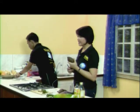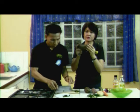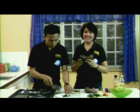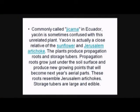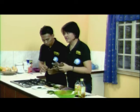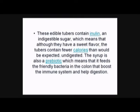So while you're cutting that one, this yakon actually can help a lot when it comes to controlling the blood sugar because it has a good amount of fiber. If you look at this kind of root crop or tuber, a big portion is water and fructooligosaccharides, which is actually a carbohydrate. If you want to maximize the nutritional value, you can search for the inulin content, because the inulin can actually make good control of your blood sugar.